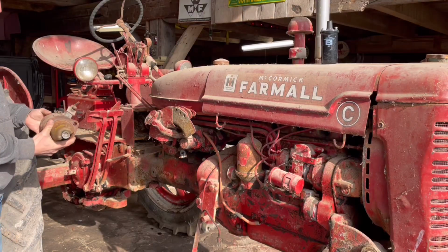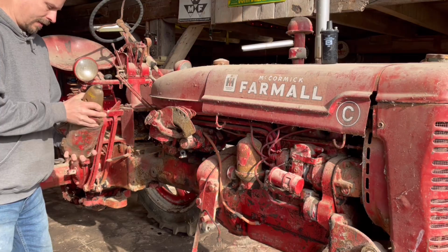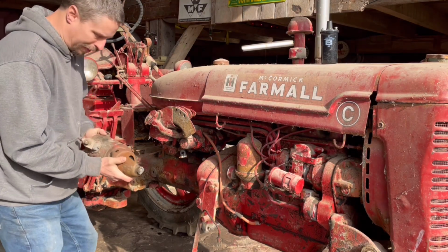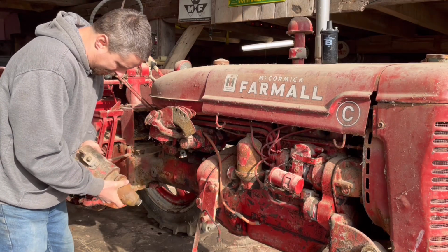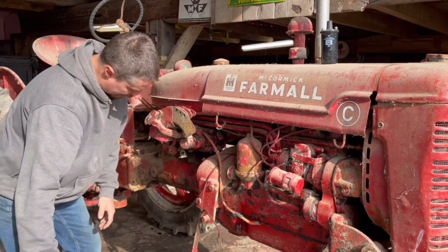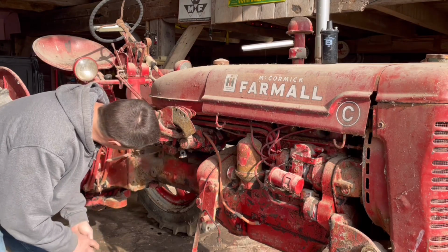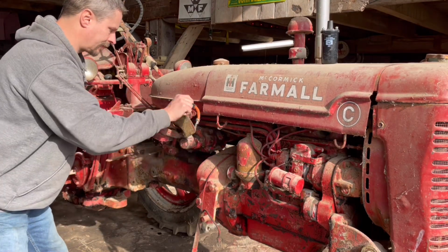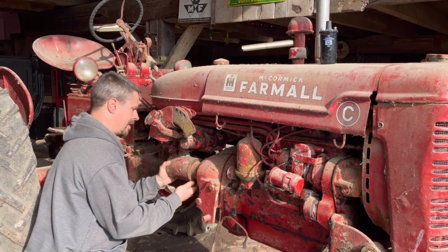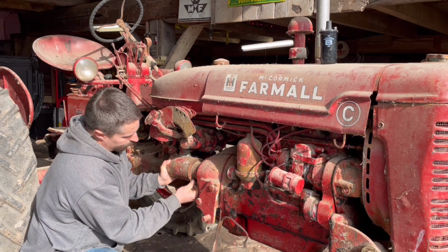Now when I picked this up, guys, I got a box of parts and this starter was in the box. I'm guessing somebody took it off for a reason, but we're gonna put it back on just to see. Let's get the starter on the tractor. So yeah, we'll get the starter put back in, hook up a little energy to it, see if it'll roll over.